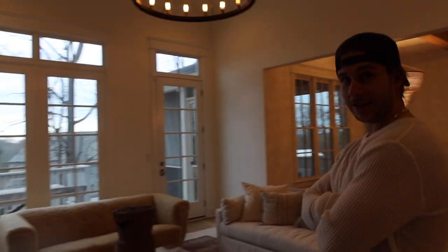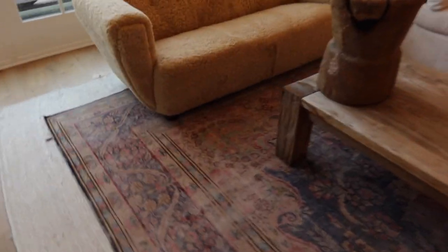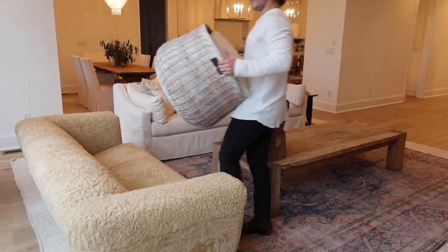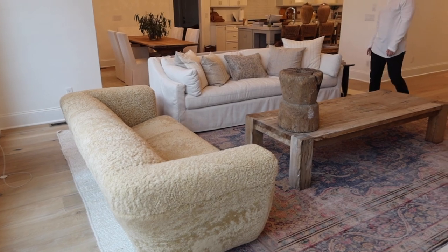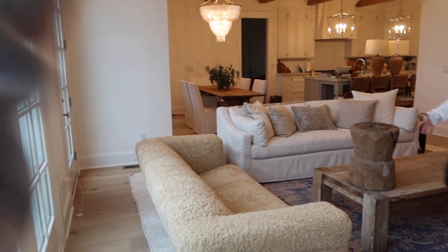Wow. We're thinking the rug actually works now with this. It really does. It almost ties it in. Oh my god, it looks amazing. It just made the house. Shoot, I want a table ASAP for right there.